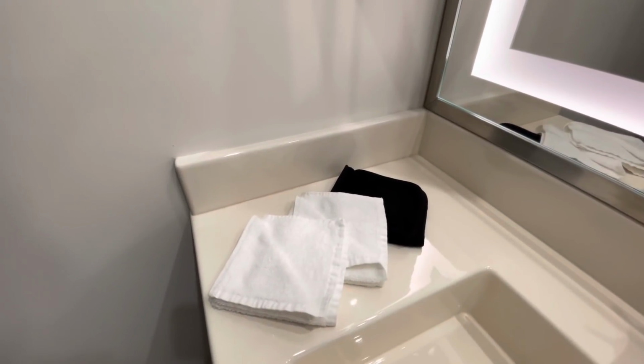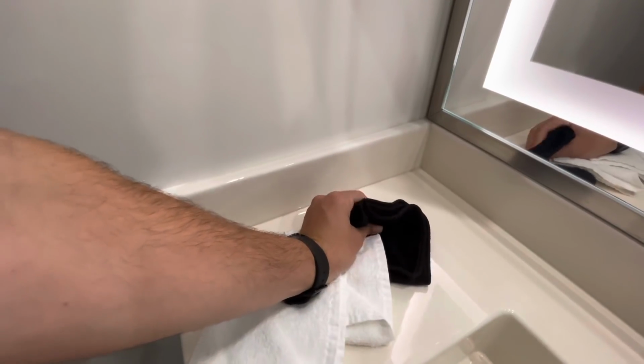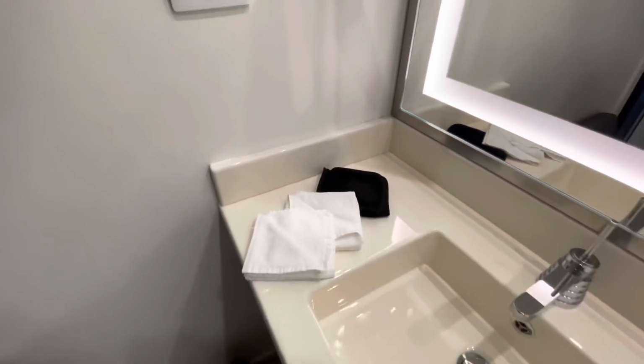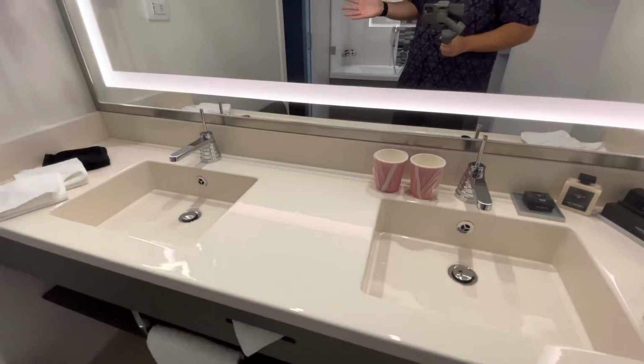Interestingly enough, one black face cloth, right? Washcloth. Oh, it's super soft. This is very luxurious. This is super soft. I'm gonna use that. We have our Chrysler Building faucets again.